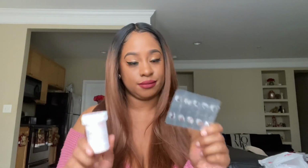But yes, ladies, those are the 2 pills that you will 9 times out of 10 hear about if you go into an OBGYN office to try to get pregnant, or if you're going to a reproductive endocrinologist. You're going to hear Clomid, you're going to hear Letrozole.